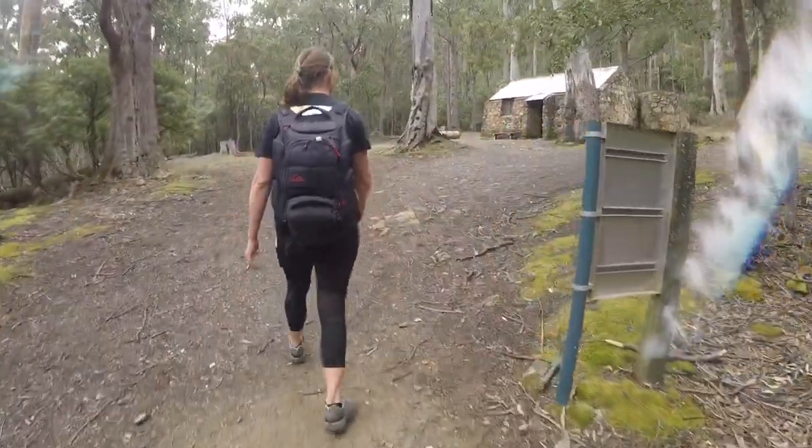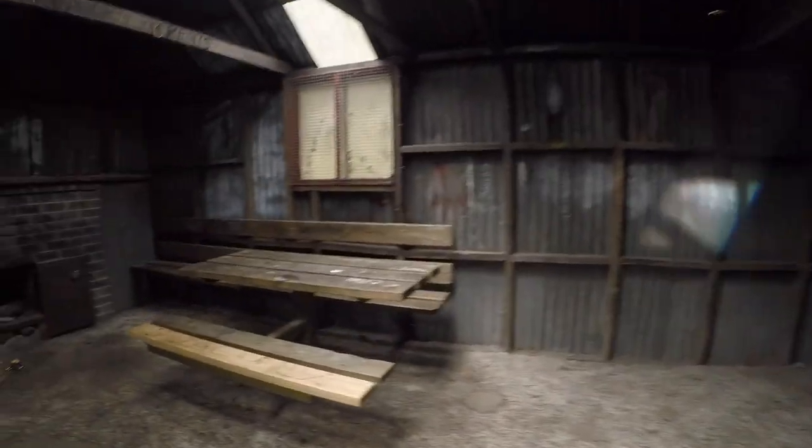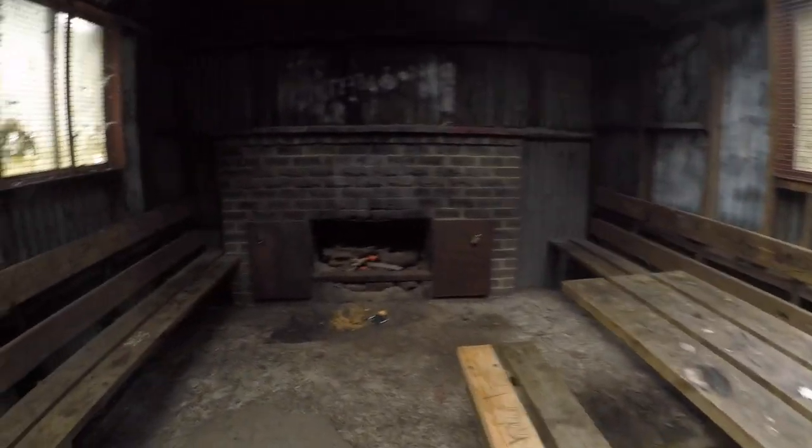The junction hut stands alone in the bush at a point where a multitude of trails join each other at Mount Wellington. It's an excellent spot to pull up for lunch, have a rest, and just recoup before we get back on the road.